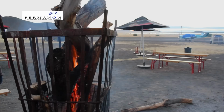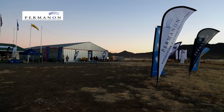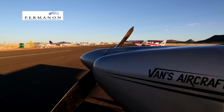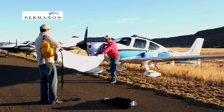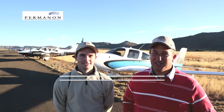Dawn on day one, and conditions are perfect for flying, if not a little cold as competitors arrive at the airfield. After a quick breakfast, crews made their way to the flight line to get their planes ready for the day's race. One of them was this Cirrus SR22, flown by owner Isaac Pieterse from Bloemfontein. Yeah, our handicap is quite high, it's 180.2. There's nothing we can do about that, so we must just enjoy the day.